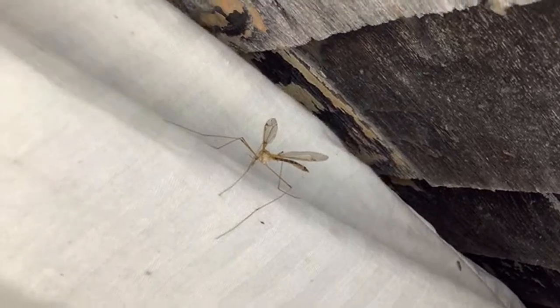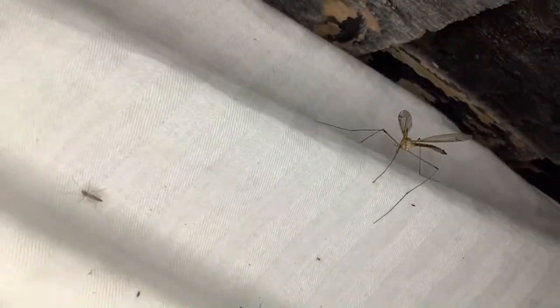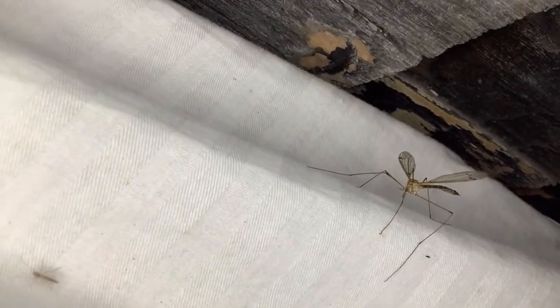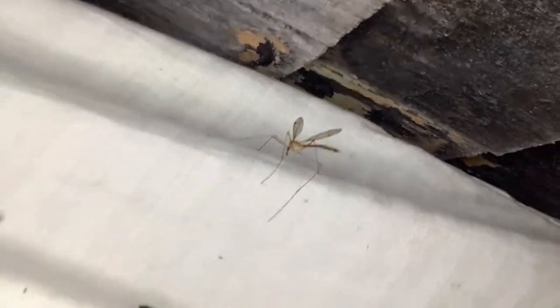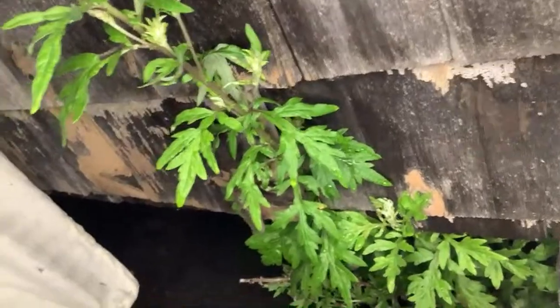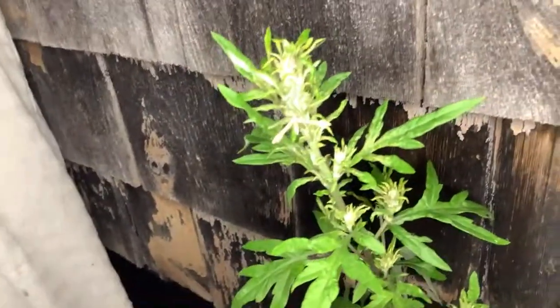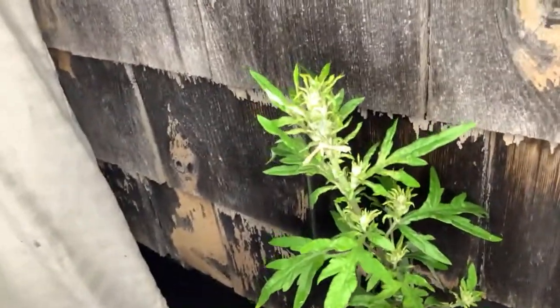How long do moths live? Well, it depends on the species. Some moths live only 2 or 3 days, just long enough to reproduce. Other moths can live for months. But probably on average, I would say 2 to 4 weeks would be an average lifespan for the majority of moths.